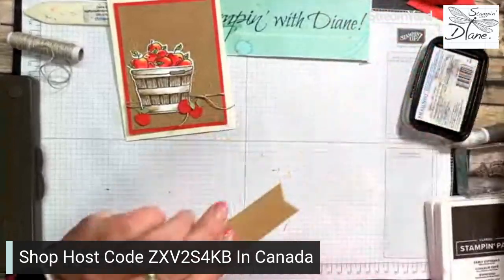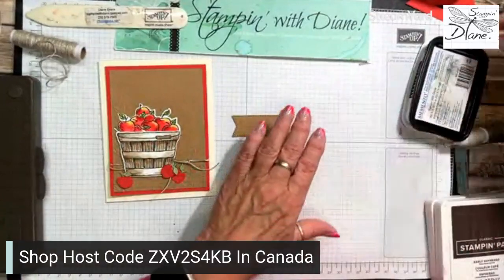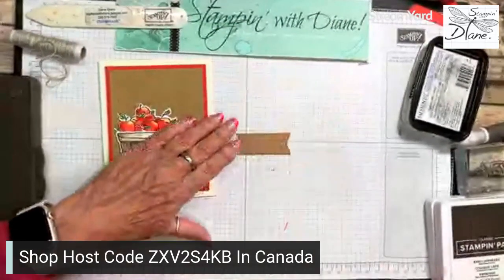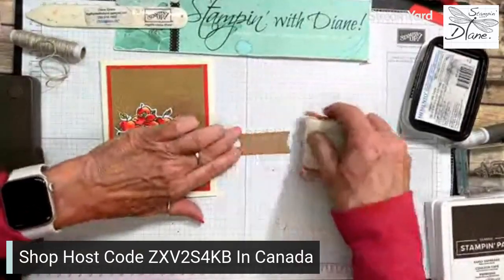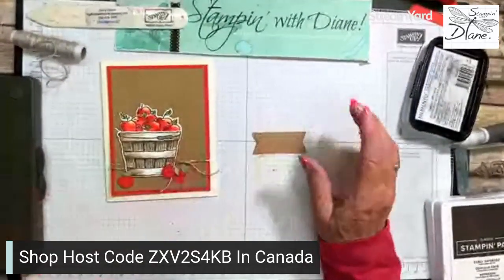All right, so I also have here a piece of craft paper, and it's cut out with the stylish shapes. And now what I'm going to do is show you something that you may not know. I am going to emboss this because I emboss almost everything. And I want to have a thank you card.